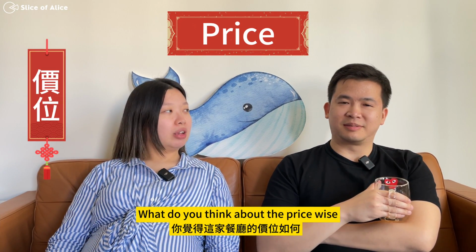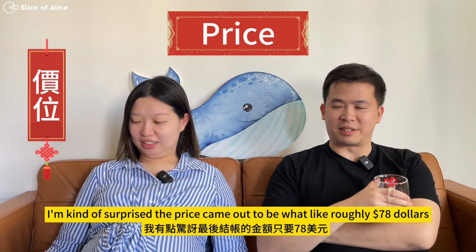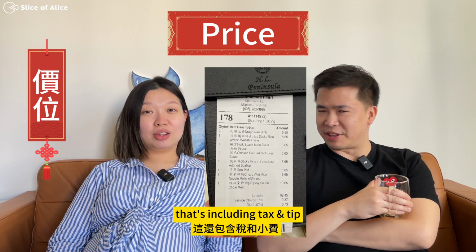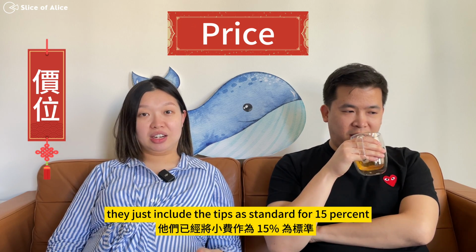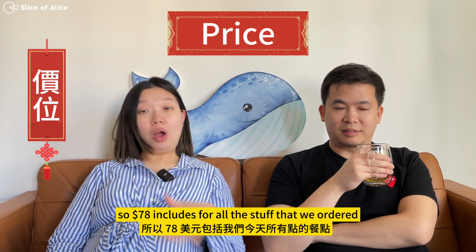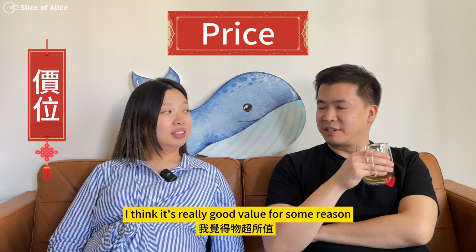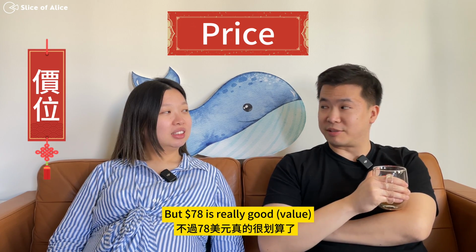And what do you think about the price-wise? I'm kind of surprised the price came out to be roughly $78. Yeah, that's including tip. They just include tip as standard at 15%. So $78 covers all the stuff that we ordered. I think it's really good value for some reason. Yeah. I expected it to be around 100, but 70 is really good.